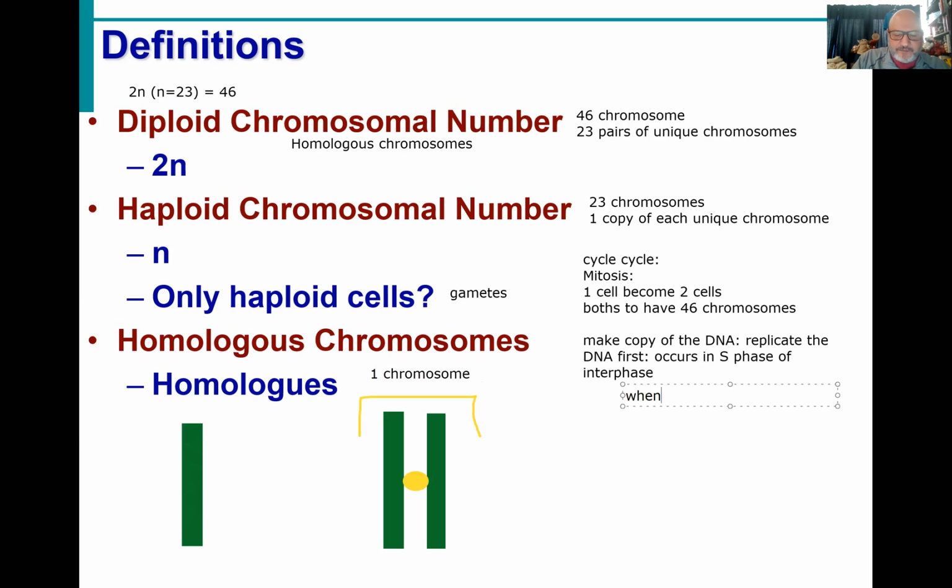When the DNA is replicated, we would indicate that by using the nomenclature of 2NR. That R indicates that it is replicated. So 2N is one copy of each of the chromosomes. 2NR is when you have two copies of each of the chromosomes. All right? So this would be N, this would be NR.